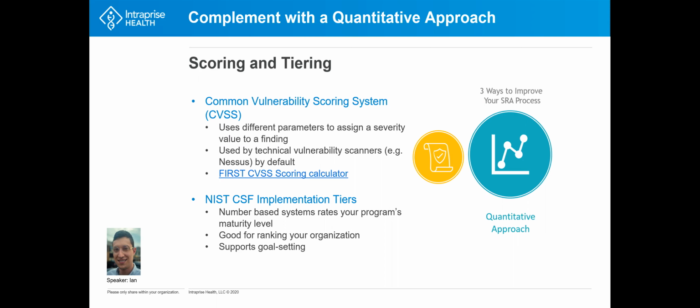Another good example, Harrison already talked about the NIST cybersecurity framework. The CSF also implements what are called implementation tiers, which is a number-based system that rates an organization's maturity level with respect to complying with the controls, categories, and subcategories the NIST CSF consists of, which is a great way for ranking your organization and for projecting and supporting goal settings. You can understand exactly what effort will be needed in order to go from a tier 2 organization to a tier 1 organization, for example.